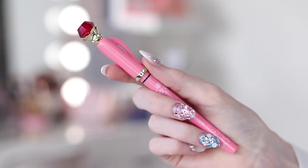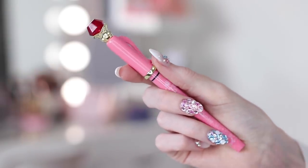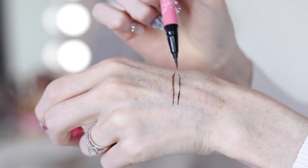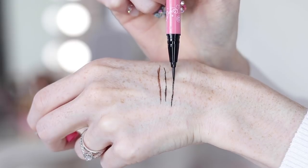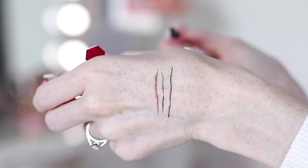I did find that this one wasn't quite as dark as the first black one, but it was still really nice to work with, really easy to apply, and has such a fine brush. All of them have really fine brushes, but I thought that this one had such a nice application, and it's long lasting. I have this on my right eye and the other black one is on my left eye, and I've been really happy with both of them.